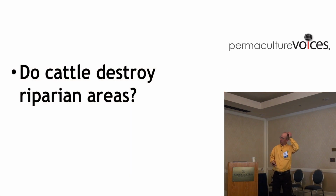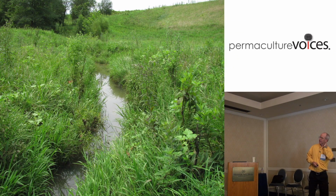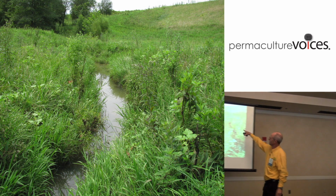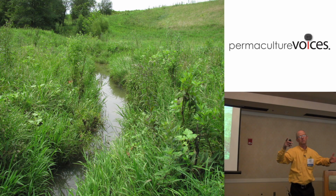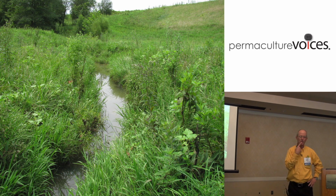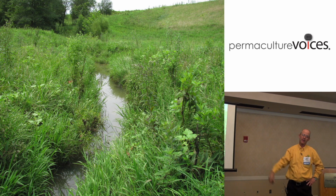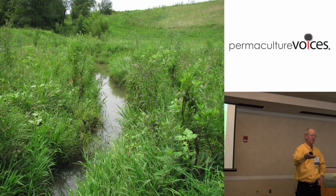Do cattle destroy riparian areas? Absolutely. There was cattle on that. They destroyed it. Well, no, they didn't. It's because of the way we grazed it. This is a farm we leased. We've had it since 2001. The previous owner continuously grazed that. All the banks were just solid mud. There wasn't any water in that creek. So we let it grow up. We started trampling the litter on the ground. We built the carbon bank back.